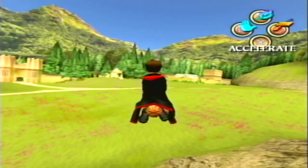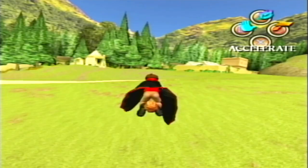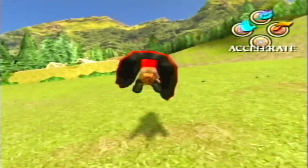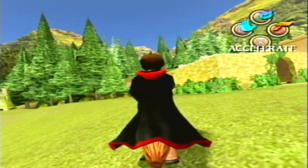Gosh, so these people are all just running like... I thought they would, like... I don't know, I guess that's only during... Or maybe it's just Madame Hooch that does it. Fly near her, that she'll cover herself.